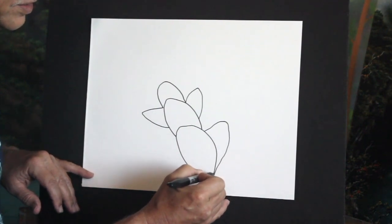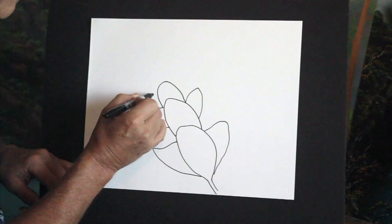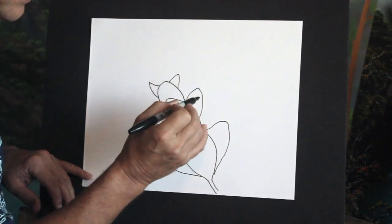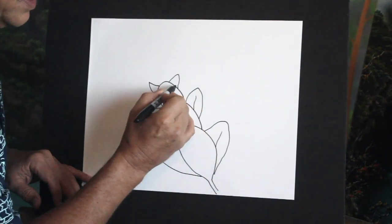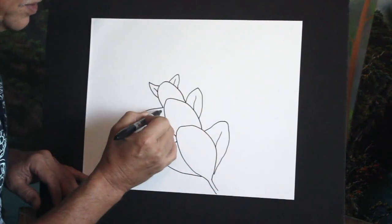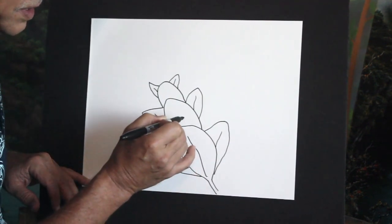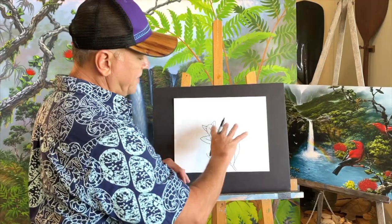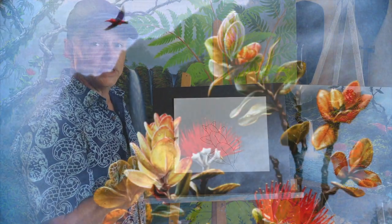And now you can start to see the little leaves called the liko. You can put a line here in the middle of them. Okay, are you starting to see them come alive? And one up there, here on two, three. And right there you have a group of leaves, the new leaves called the liko lehua.